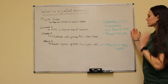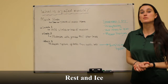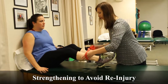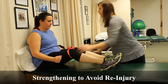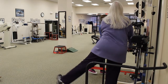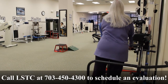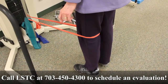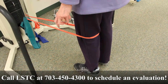So treatment for a muscle strain is pretty much just resting it and icing it to begin with, and then you want to make sure that you strengthen to avoid the risk of re-injury. Physical therapy is one of the perfect ways to get back to what you were doing. It's a strengthening program that we do to help build some muscle strength back and get your range of motion back, get you back to sport just like you wanted to do.